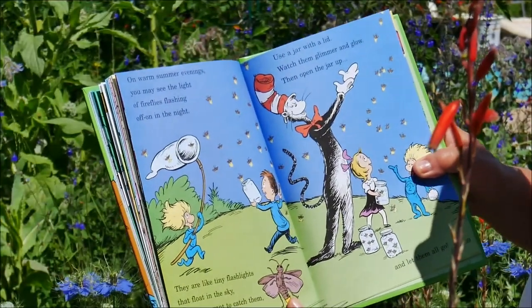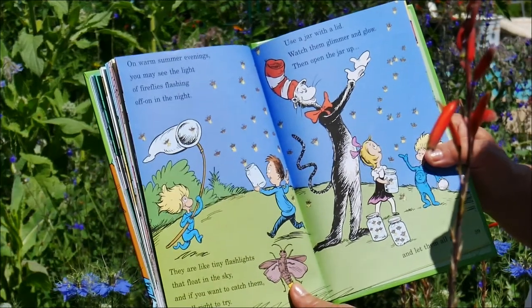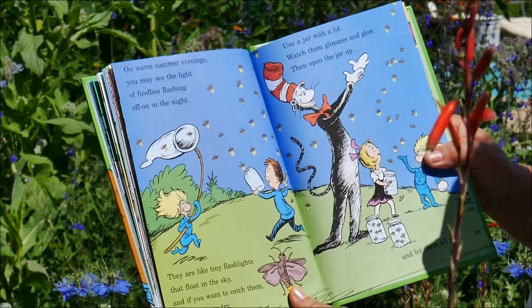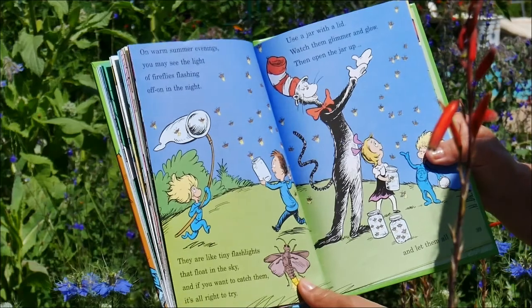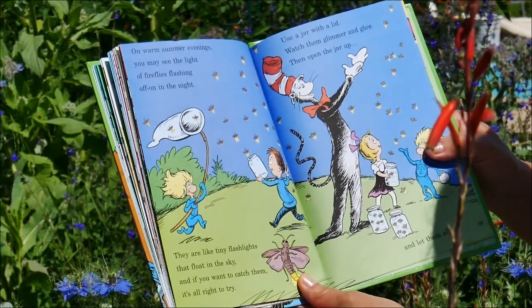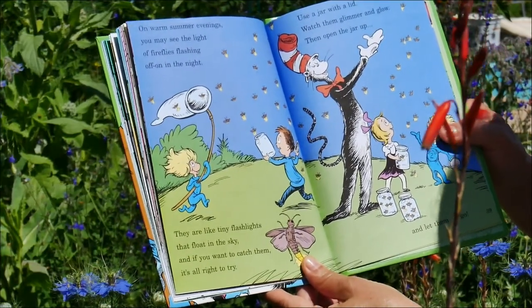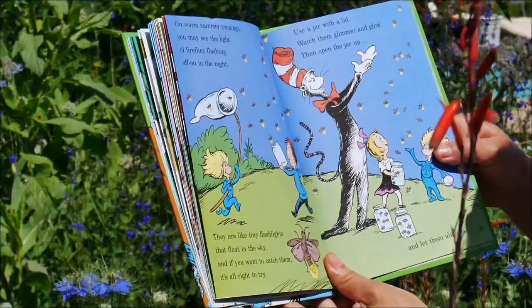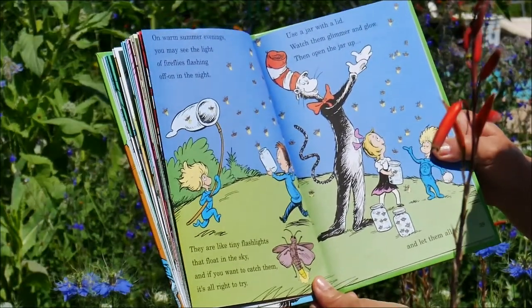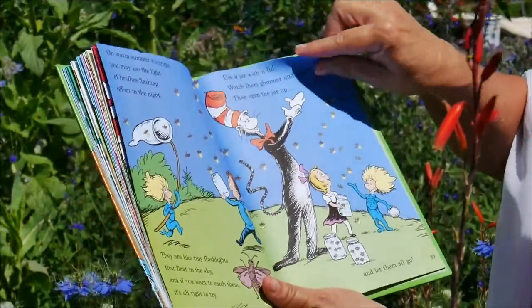On warm summer evenings, you may see the light of fireflies flashing off and on in the night. They are like tiny flashlights that float in the sky, and if you want to catch them, it's alright to try. Use a jar with a lid, watch them glimmer and glow, then open the jar and let them go.